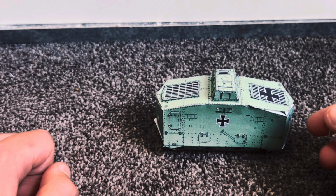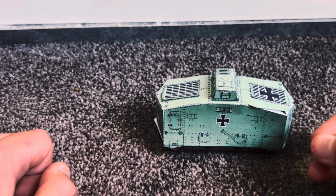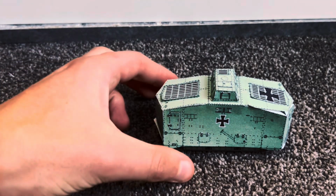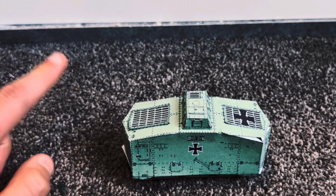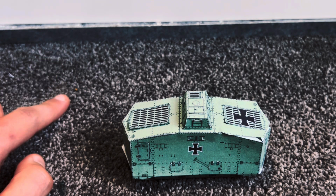The big thing about the A7V is the interesting mechanism for advancement. They were pretty advanced during World War One because the commander actually had a little light inside that would go white or red. White to tell the loaders when to load, and red to fire. So it was really interesting.